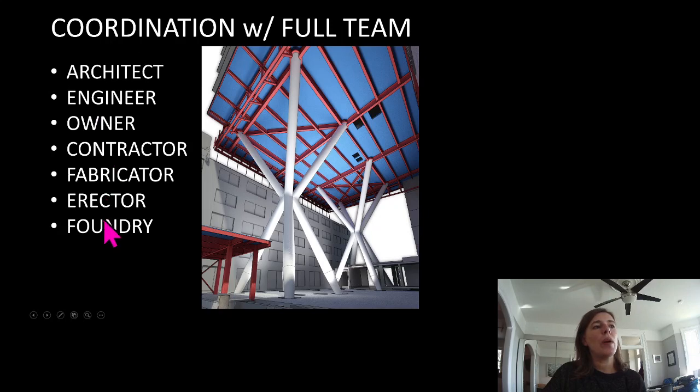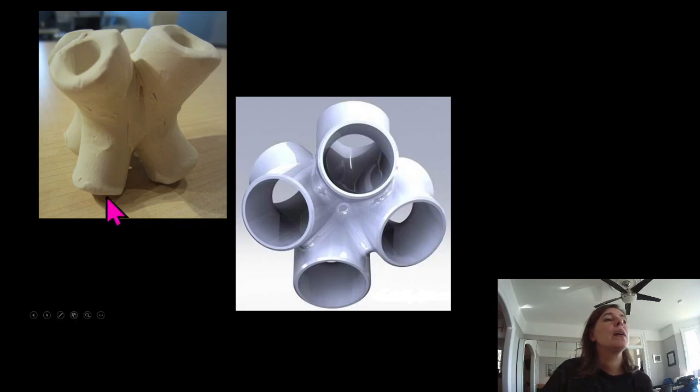They coordinated with everyone on the team, so the architect, the engineer. They were in communication with the owner, worked heavily with the contractor, the fabricator themselves, the erector, and the foundry. So these were some of the very preliminary elements that they worked with.